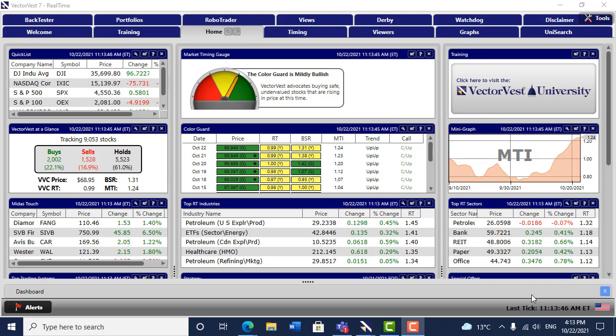As you can see, all the measures of the trend on VectorVest are up. 2,000 shares on a buy, 1,500 on a sell, and the buy-sell ratio sitting at 1.31. The S&P is up half a tick or something, and clearly there's an all-time high there at 4545. So it's going to take quite a bit of energy to get through that.